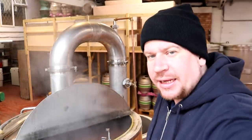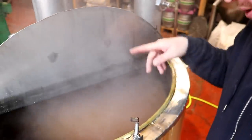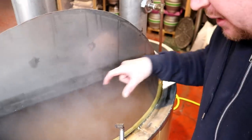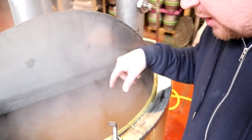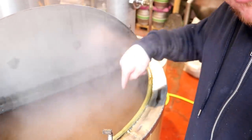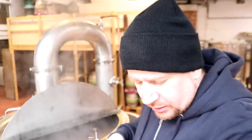And already you can see we're getting a good hot break, or cold break, as we're cooling now, and the proteins are beginning to coagulate. And eventually, once we've chilled, they'll settle down to the bottom. You can also see that there's a bit of a whirlpool going on. So a couple more degrees and we'll be popping the hops in.